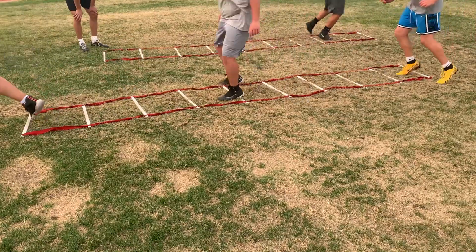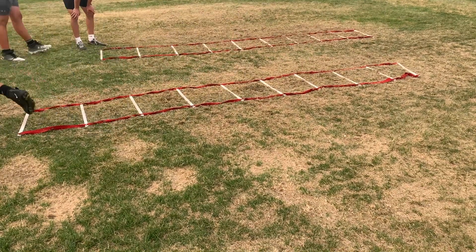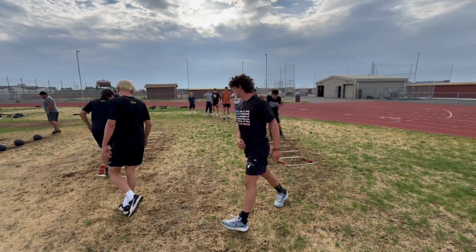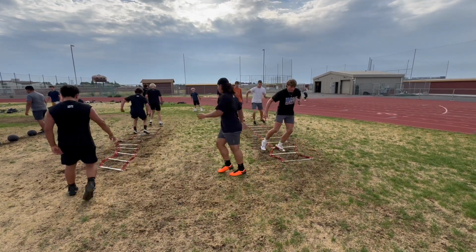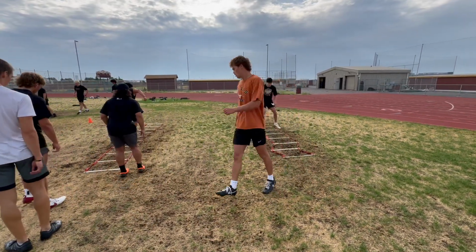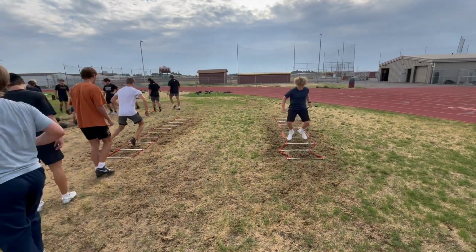but this takes some coordination. And it's a quick assessment too of whose feet are in a good spot and who needs to work on them. Here's a full body view of this. It's a quick one. It's probably one of the quicker agility ladder drills that we do. I really stress keeping our knees bent, being in a very good athletic position. I don't want to get too tall with this one.